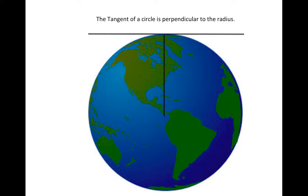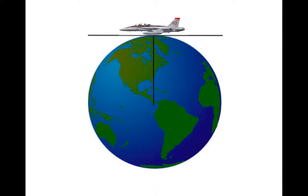First of all, the earth as a circle, or the earth as a globe, obviously is round. A circle or a round object has a tangent line. At any point, perpendicular to the radius of that circle is the tangent. That tangent is always perfectly level for the position it is in. I think we would all agree that this airplane would be level over the earth at this point.